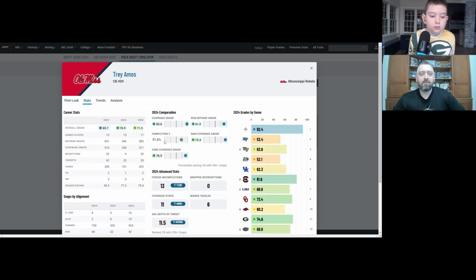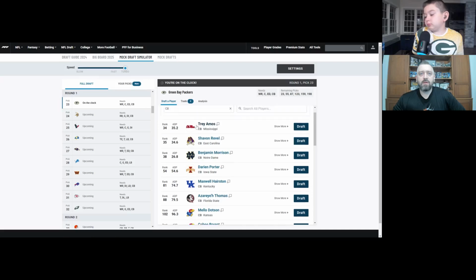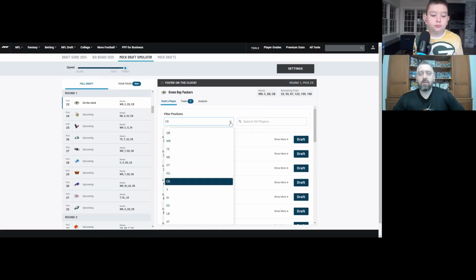Decent size for a cornerback. 85.6 coverage grade. His defense was an 81, so he had a pretty decent season. 3 picks, graded on 85.7 this year. It's a position of need for us, but I think you can sneak him early in the second round if you wanted to. So let's get rid of the corner here.